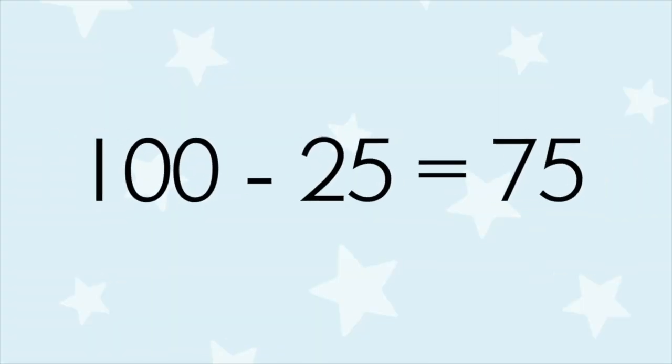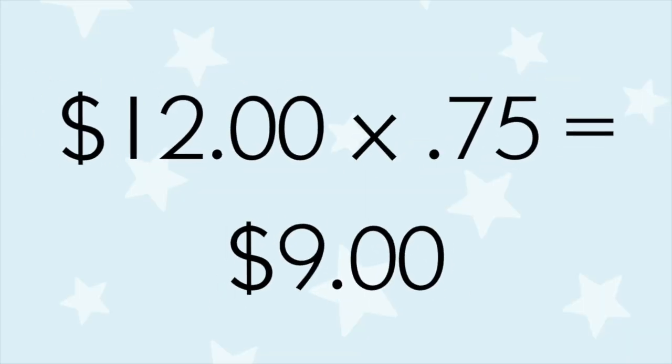To figure that out, we're going to do a little math. My math teachers would be so proud right now because I am math challenged. I didn't know if you knew that, but I'm math challenged. What you would do is take your percentage, 25. You subtract 25 from 100, you get 75. That's how much you're going to multiply, which makes it $9. So 25% off $12 is $9. I hope that was easy enough for you.